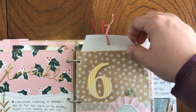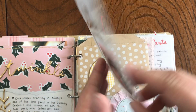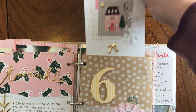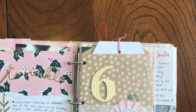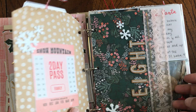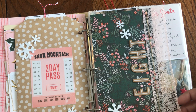So day 6 was a movie day, so I thought it would be fitting if I just made a really big tag with all of the movies that I decided to watch for December. So these are Christmas movies, and then also movies that came out in the theater that me and my boyfriend went to go see during the month. So that was a really fun one, and that's good for a day if you don't have anything to really write about. You can just talk about the Christmas movies that you watch every year and the tradition.